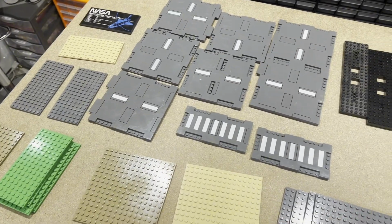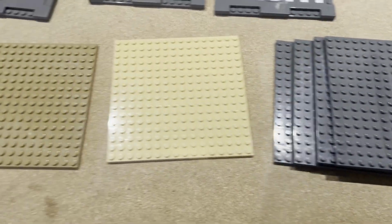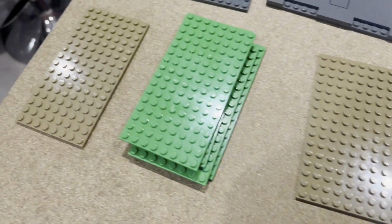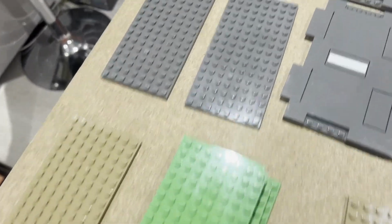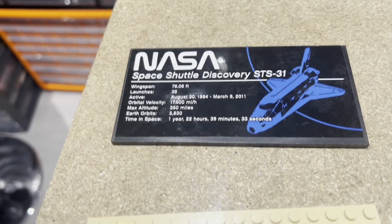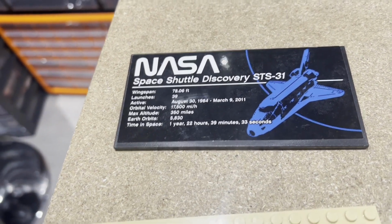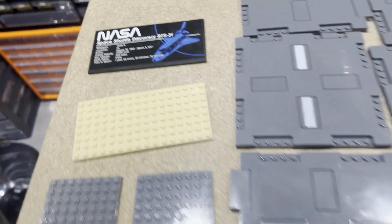So this is the next lot of stuff. We've got 4 dark bluish grey 16x16 plates, 1 in tan, 1 in dark tan. Some 8x16s, 4 in bright green, a couple of dark bluish grey, 1 in tan, 1 in dark tan. We've got the NASA Space Shuttle stickered. I don't know what it's classed as, but I thought that might be worth pulling out.